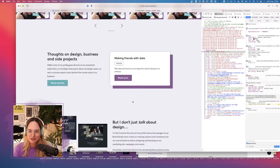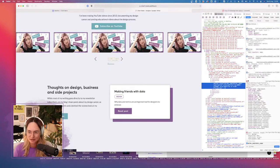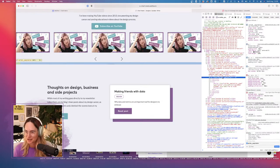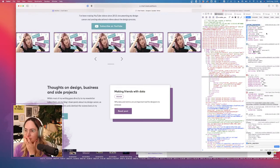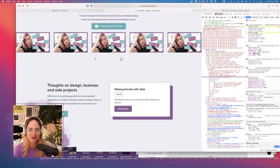Okay, I need to look at where this is coming from and get rid of that. So it's Splide Pagination. And I think if I do a display none, will it help? Nope. Oh, right, because there's already a display. Yeah, okay. That's what we're gonna do.